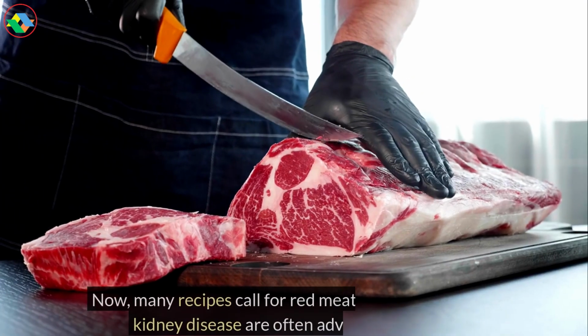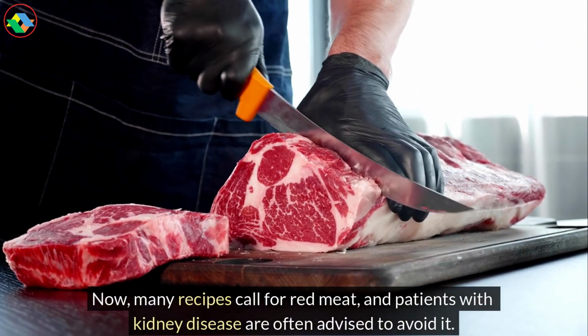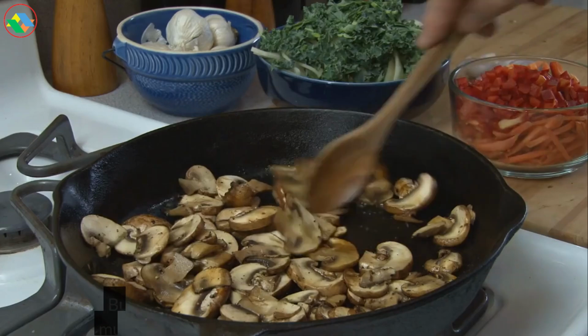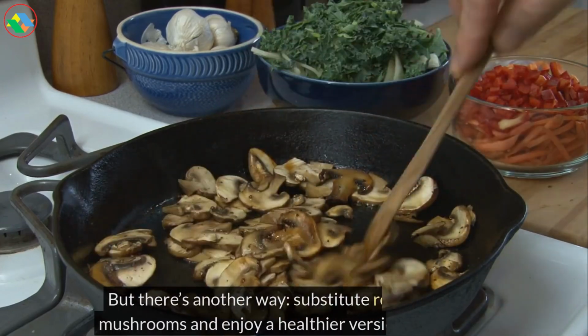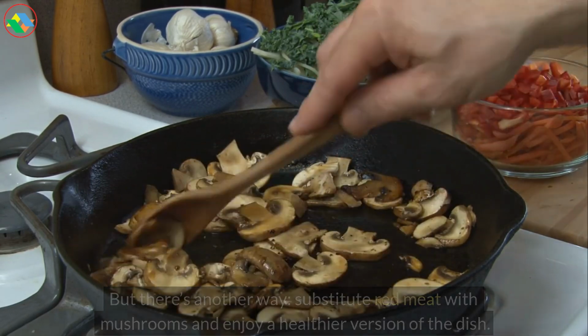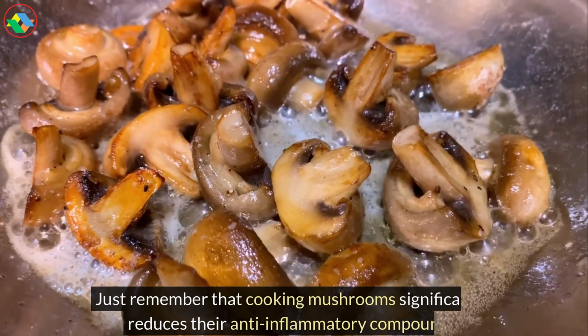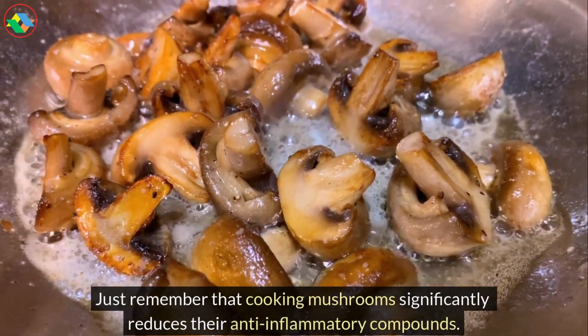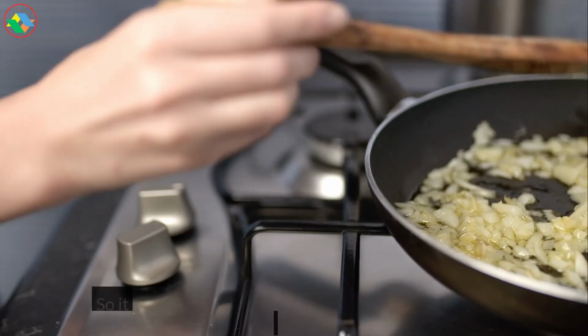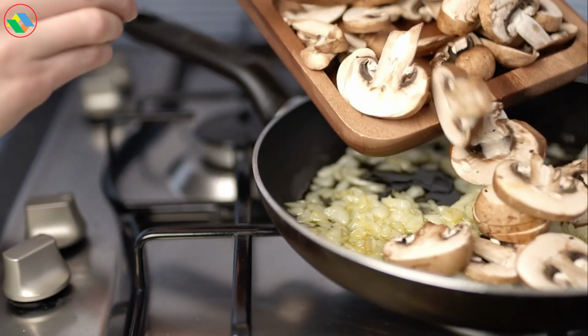Now, many recipes call for red meat, and patients with kidney disease are often advised to avoid it. But there's another way. Substitute red meat with mushrooms and enjoy a healthier version of the dish. Just remember that cooking mushrooms significantly reduces their anti-inflammatory compounds. So it might be best to eat them lightly cooked or even raw.